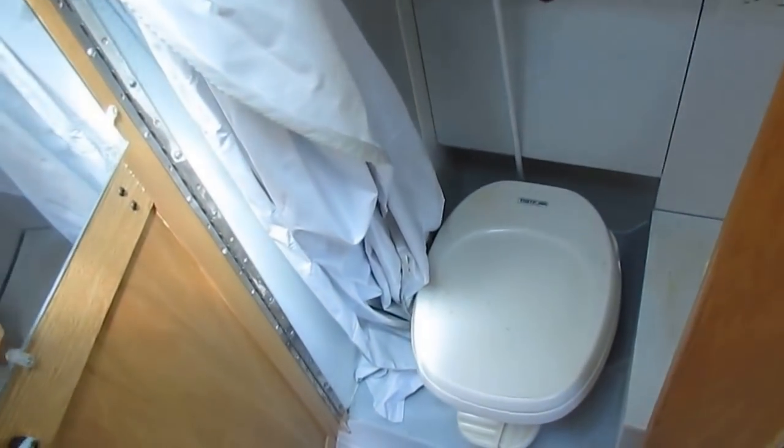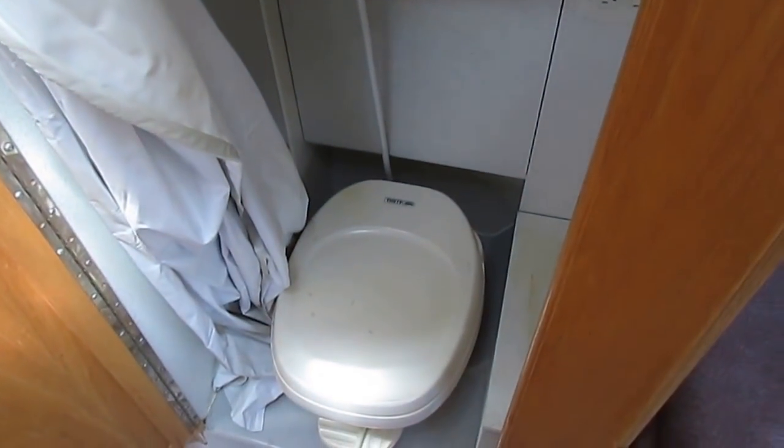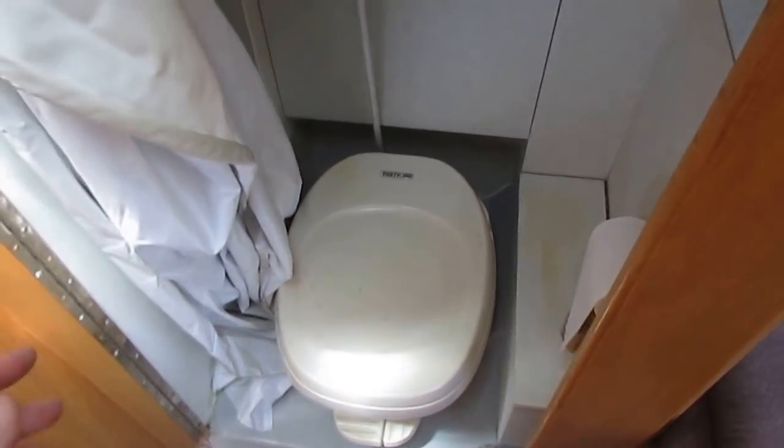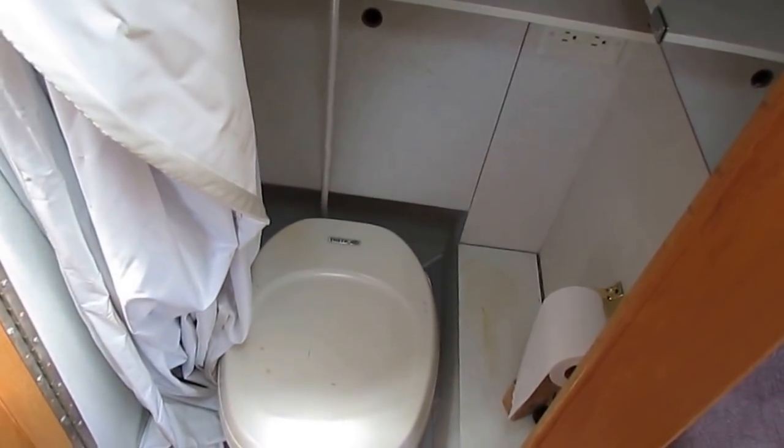Side bathroom, and I'm going to try to show you how this works. It is a shower, and you've got all the holding tanks. First of all, you got a fresh water, you got a black water, and you've got a gray water tank, just like any other RV. Of course, you've got your crank handle right here for your awning. I'm going to step back and kind of show you how this works.